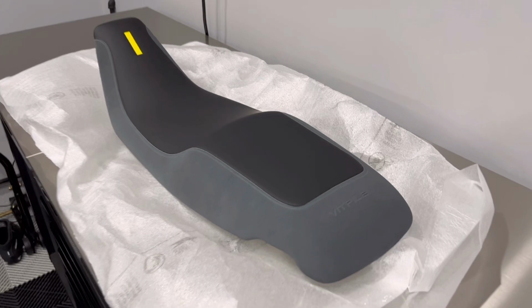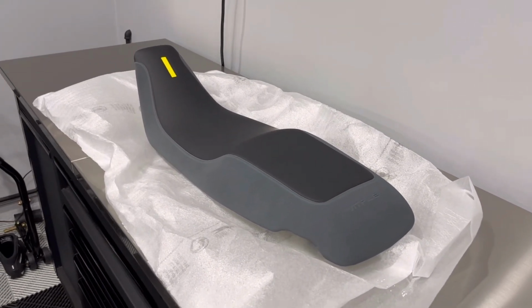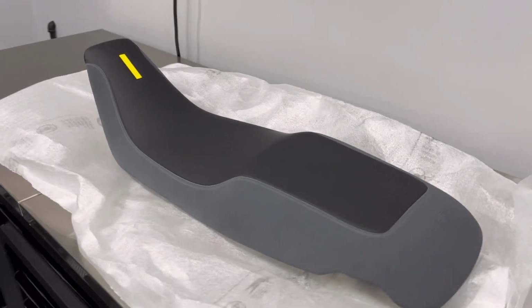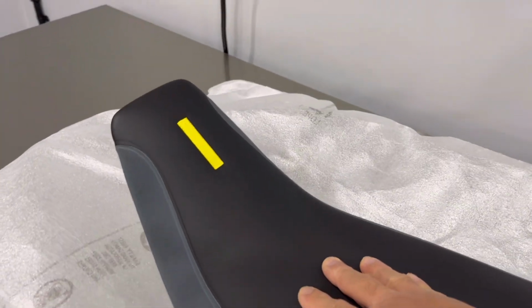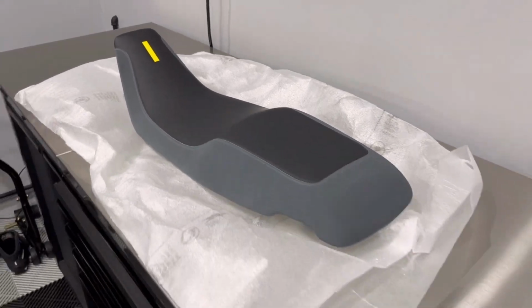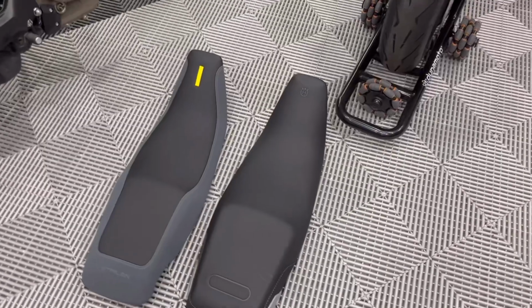I ordered this in September. It's pretty much June by now, and I just got it. So it's an 8.5, 9 month wait to get this thing. But yeah, it looks pretty much just like it does in the pictures. In a moment here, I'll get it side by side with the old seat so we can really compare it. But yeah, there it is. Here it is next to the original seat.